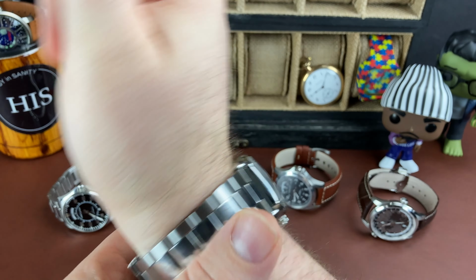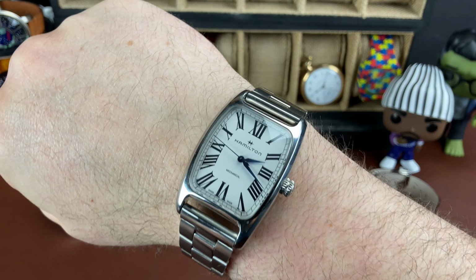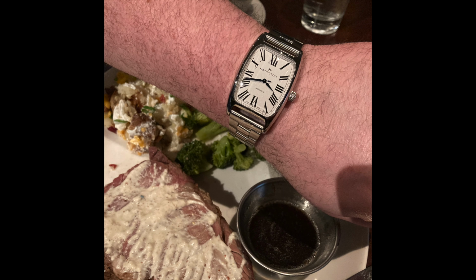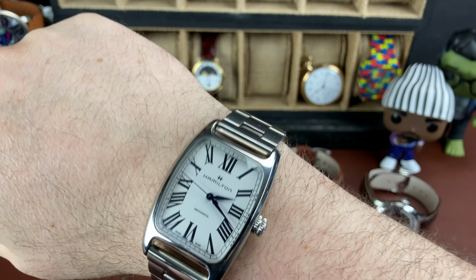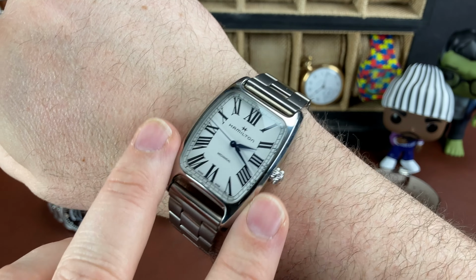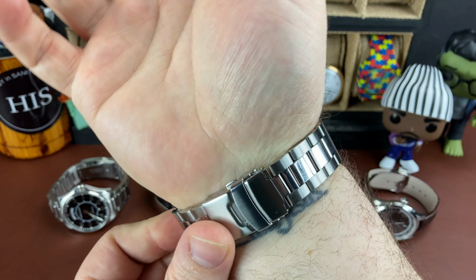This bracelet definitely gives it a little bit more heft and beef. And I'll say that as a pun because I took a picture the other day with this in front of my prime rib dinner, which was amazing, by the way. I don't understand the whole fascination with watches and food, but I took my obligatory picture. But yeah, it's beefy, right? It's beefy, and it's not tiny like the Cartiers are.